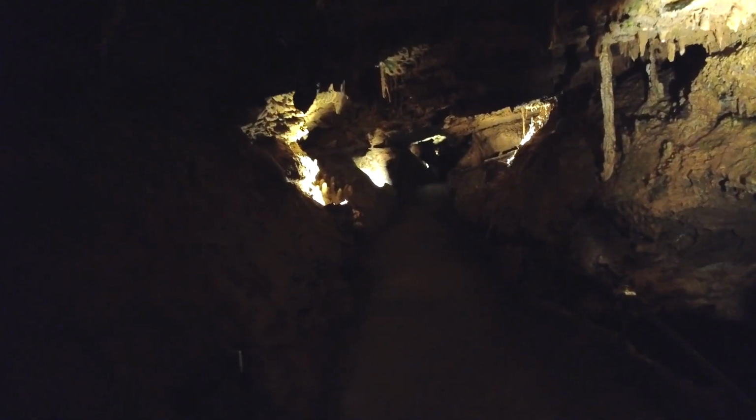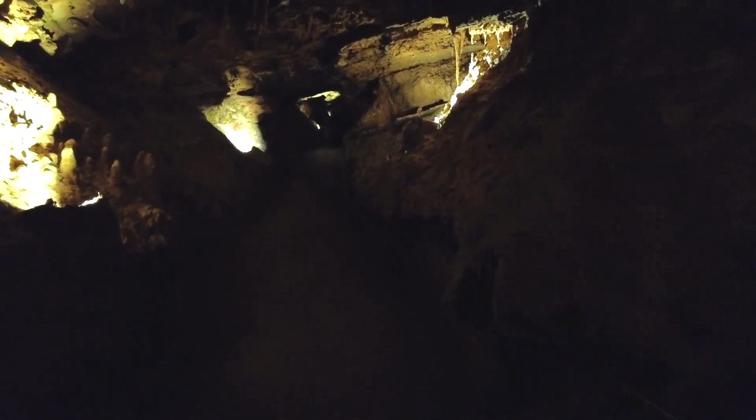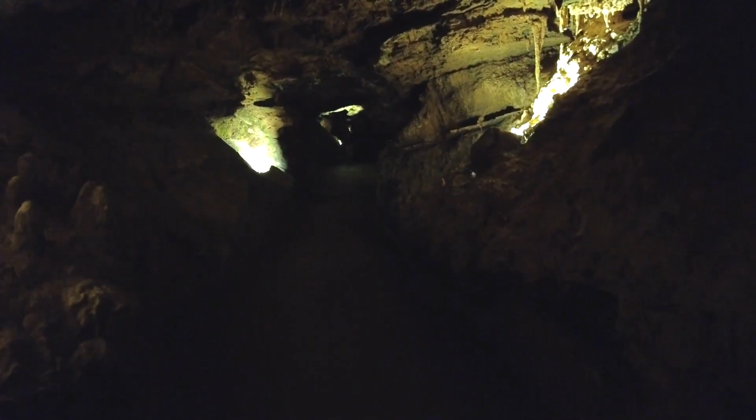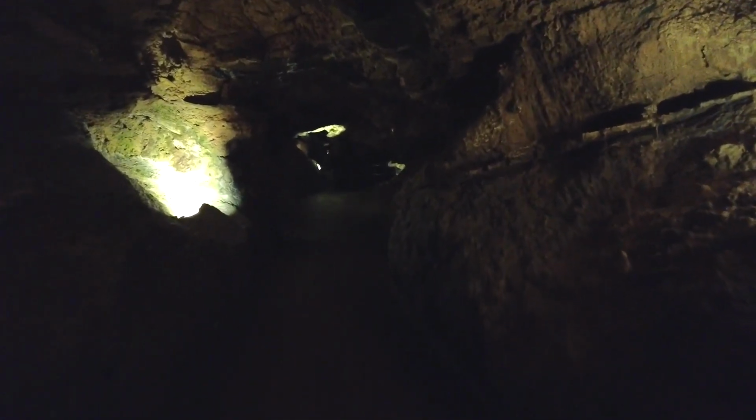Most of this walk would have been alone, which is nice. Kind of picked a pretty good time. And now we're going uphill. Oh man, I thought this descent, 160 something feet, you would get an elevator, you just exit out on the side somewhere and they would bus you back up.